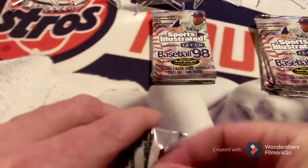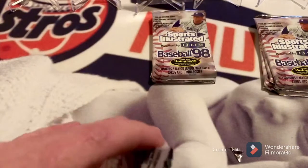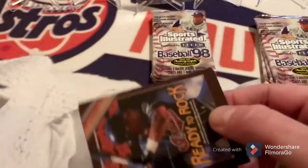I just totally butchered that corner, and that is one of my pet peeves when I watch people's videos. Let's see how I can do with that. Maybe I can clean this up a little bit. There we go. Pack 1.